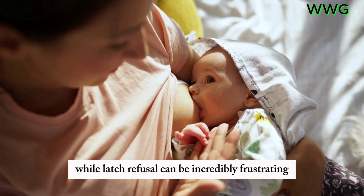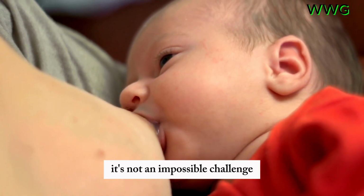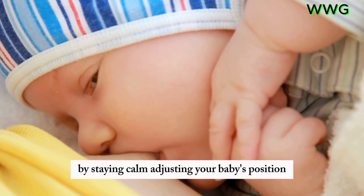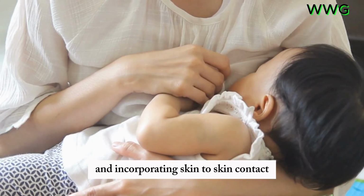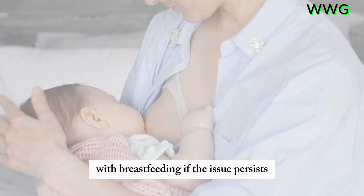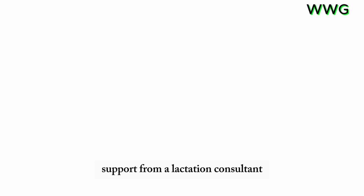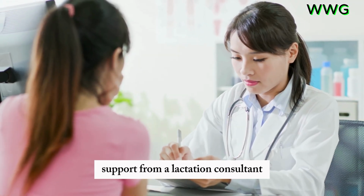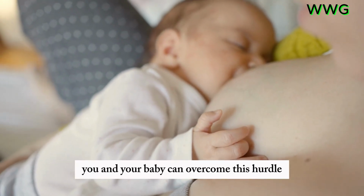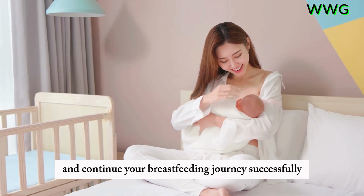While latch refusal can be incredibly frustrating, it's not an impossible challenge. By staying calm, adjusting your baby's position, and incorporating skin-to-skin contact, you can help your little one get back on track with breastfeeding. If the issue persists, don't hesitate to seek support from a lactation consultant. With the right advice and approach, you and your baby can overcome this hurdle and continue your breastfeeding journey successfully.